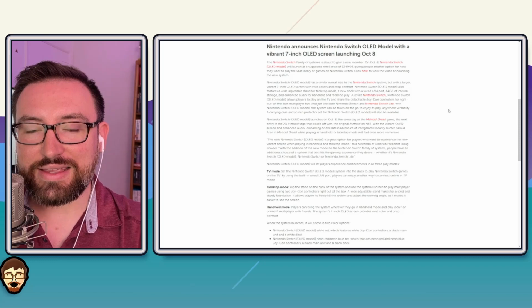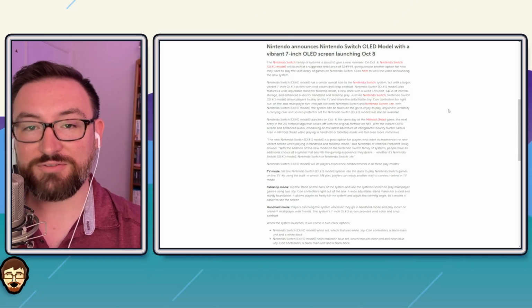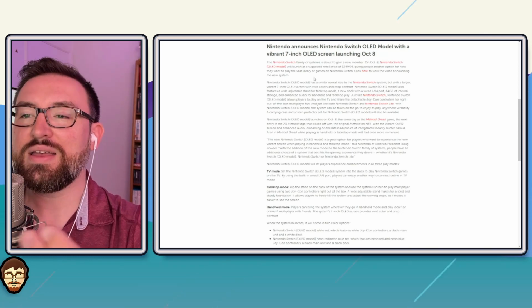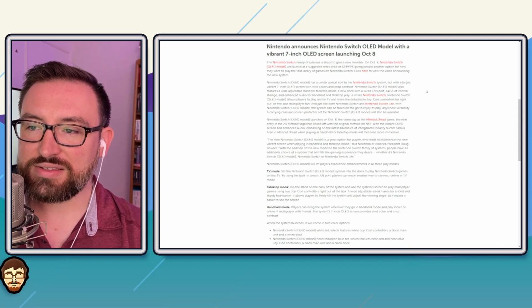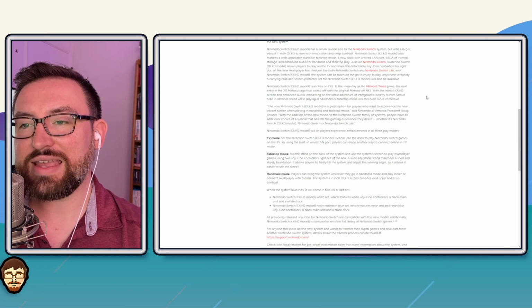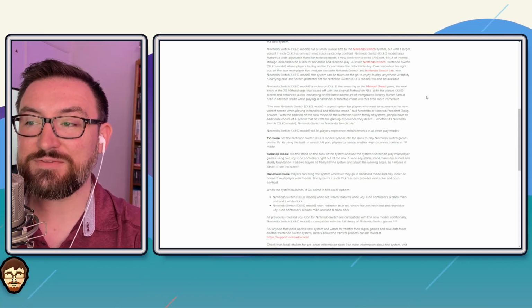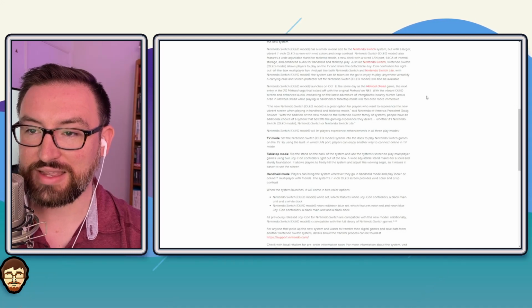Now, a suggested retail price of $350. So we're getting a $50 bump in price. And this is, as Nintendo describes it, giving another option for how people want to play the vast library of games on the Nintendo Switch. Okay. Similar overall size, but with a larger screen. There is a different tabletop stand, a new dock with a wired LAN port, 64 gigabytes of internal storage, and enhanced audio for handheld and tabletop play.